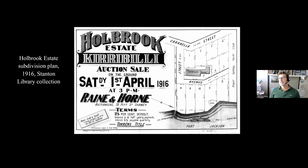And as is the story of Sydney, large blocks, large gardens being subdivided with each generational change. So every 20 years or so, an estate will be cut up and someone will be making money from the subdivided blocks. And that's certainly what happened with Holbrook House. And unfortunately, Holbrook House itself was demolished.